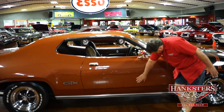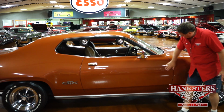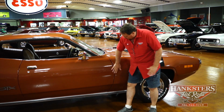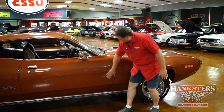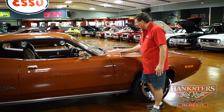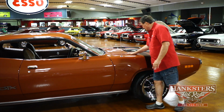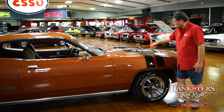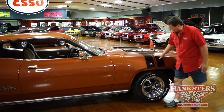Paint on the door is stunning. Same way it fits on the front. There's just absolutely no overhang, no deviation whatsoever. Absolutely none. Correct antenna for the year. And again, I love these stripes with the 440 alone. They're definitely not shy about telling you that it's a 440 in this car either.